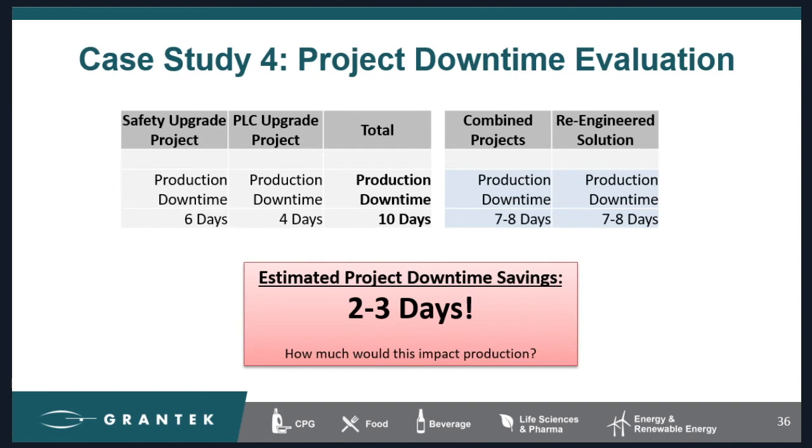So case study 4 happens to be another way of looking at any of the projects that we've discussed so far. Instead of looking at direct cost for the project, we are looking at an impact to the customer's production by doing the projects. So the average number of production downtime days is about 6 for a safety project, like one of the ones we showed earlier. Coming back at a later date to do a PLC upgrade, it may take up to an additional 4 days of downtime. So now we're totaling about 10 days of downtime just to do the upgrades.